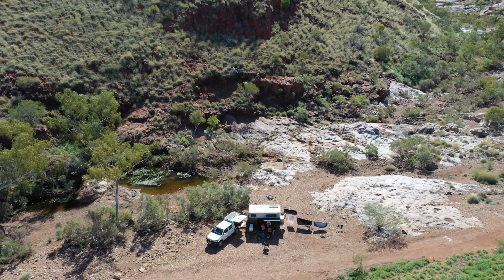You can walk, I reckon 500 metres, gets you to a nice spot in the gorge. The water levels seem low. I'm quite surprised, but at least it's nice and clean and should be good for a dip. Keen for a look around. Anyway, I'll stick the drone up and go for a fly.